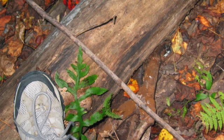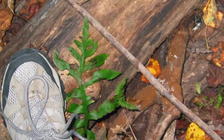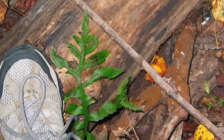And if you notice, I have then shoved a bunch of branches along the side, trying to guard it so that a squirrel can't come up to the side of it and then try to dig underneath it. I don't know whether a squirrel would actually be able to smell it under there.